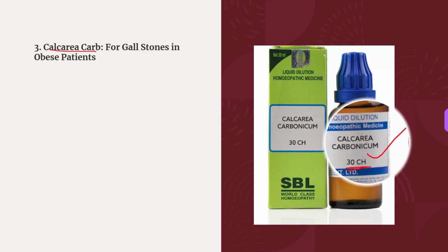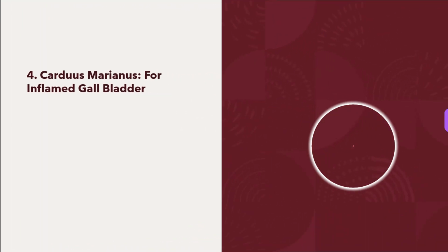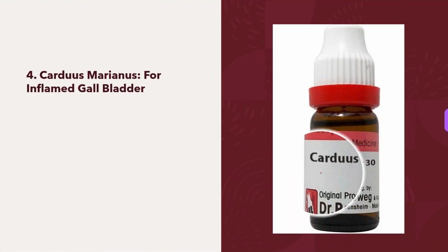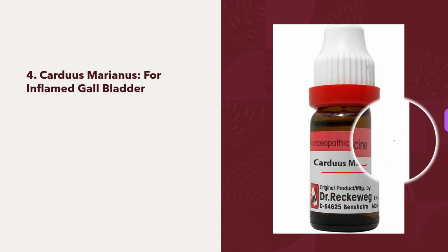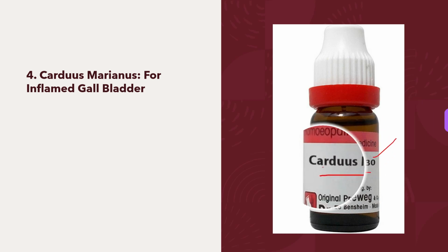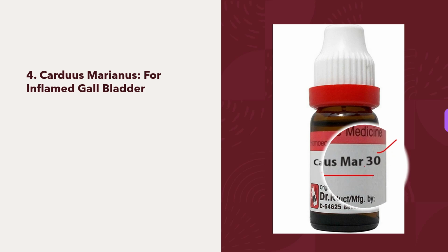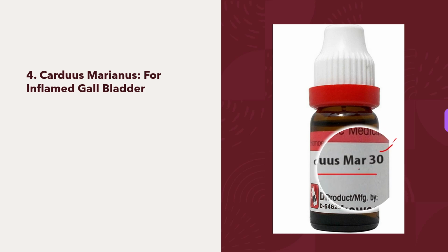Now let's talk about the fourth medicine, that is Carduus marianus. Carduus marianus is one of the best natural remedies when the gallbladder is inflamed. There is a pain in the right upper abdomen in the gallbladder region, which is accompanied by nausea and vomiting of burning fluid. Carduus marianus can also be used to treat jaundice in gallstones.